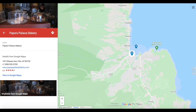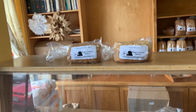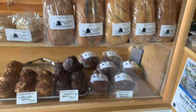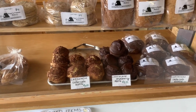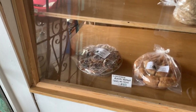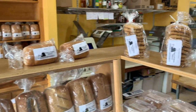Found a great little bakery in downtown Hilo, the Palaoa bakery. I suggest you give it a try if you love bakeries. I'm in downtown Hilo at the Palaoa bakery and getting some fresh bread, but they also have some really other cool stuff. They have coffee cake, they have chocolate cranberry muffins, all kinds of really good stuff. And there's cinnamon raisin walnut swirl. Anyway, it's a great little bakery in downtown Hilo. Great place to visit.